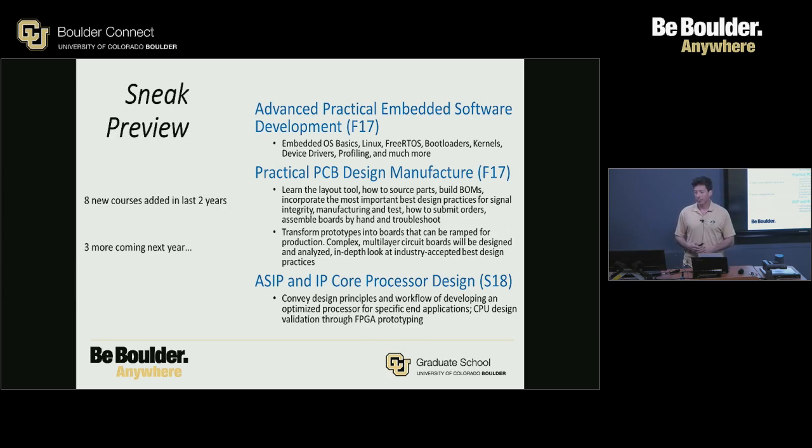The second course being introduced this fall is Practical Printed Circuit Board Design Manufacture. This course actually will involve 2 aspects. There'll be a 5-week boot camp, if you will, if students wish to attend only that piece. Learn how to design basic 2-layer PCBs correctly the first time, and then we'll go on into much deeper topics through the rest of the semester on complex multi-layer PCB design and some very practical aspects of doing so.